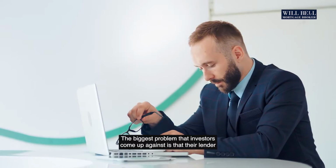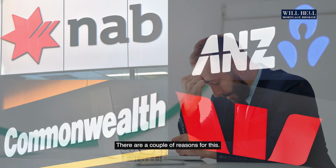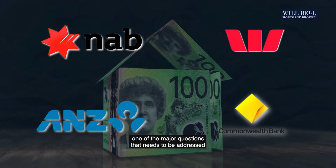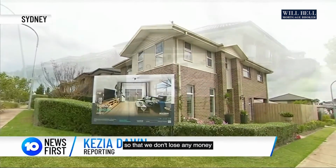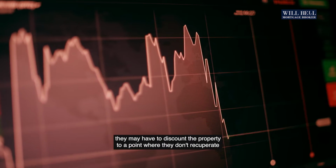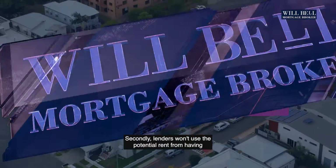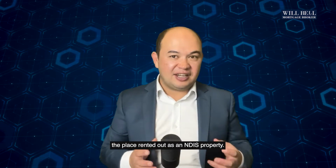The biggest problem that investors come up against is that their lender will not lend for the purpose of funding an NDIS property. There are a couple of reasons for this. Firstly, resale value. When a bank looks at providing funding, one of the major questions that needs to be addressed is, if the borrower gets in trouble, can we sell the house so that we don't lose any money? From the lender's point of view, if they're forced to sell the property in a down market, they may have to discount the property to a point where they don't recuperate all of the funds that they need to at least break even.